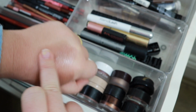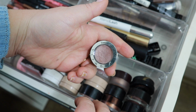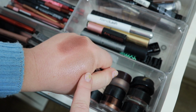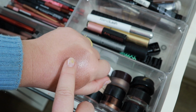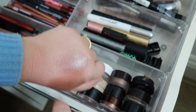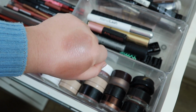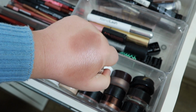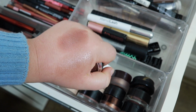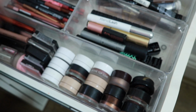Very different price point. I think this was 15 and the other one was like 55 or something. Metallic, a little bit more shimmer glitter. So a little bit more everyday, a little bit more nighttime. Oh, they're both so beautiful. Like, this is why I love makeup. Right here. Affordable, high-end, equally beautiful.